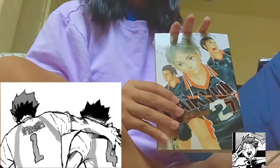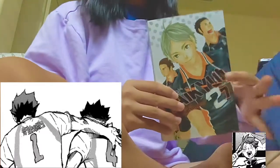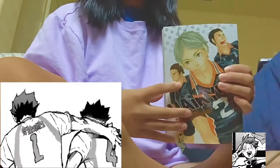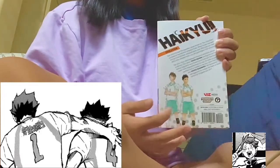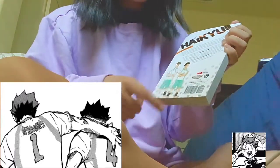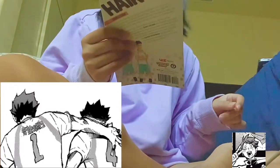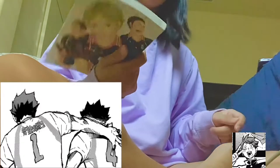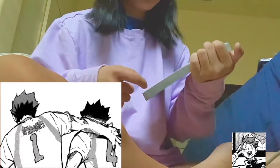We have the three third years from Karasuno, Suga, Daichi, Asahi, and then we have Iwa-oi, Oikawa, and Iwa-chan, and then we have Yams right here. Okay, fun fact. Is it fun? Fun fact. All these volumes are named, and I didn't realize that until now.